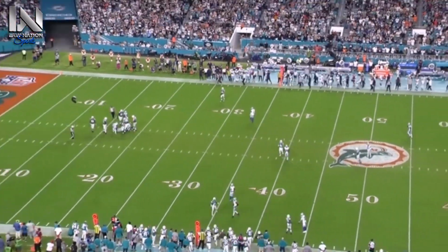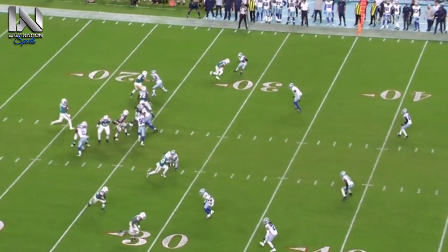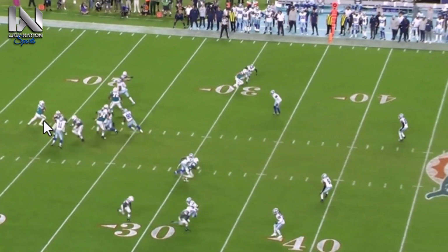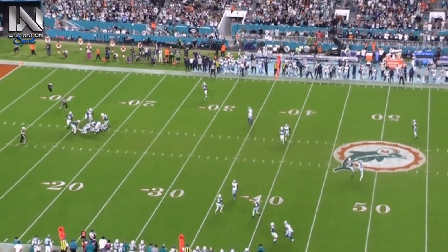Even at a smaller structure, right? We know Parsons is not a big guy. And on the edge here, of course, he gets slammed with a double team right here. He's able to break a piece of that one.